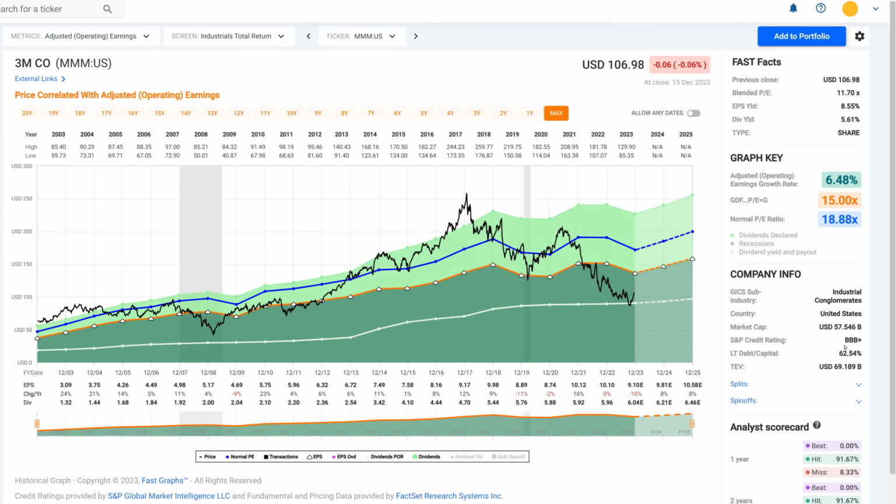Next stock on the list here would be 3M. 3M is one of the higher quality stocks in this industrial sector. They've gone through some issues with some hearing protectors they built for the military. The stock has gotten very inexpensive. They've maintained their dividend record. The growth rate has slowed down here recently compared to historical norms, but it does offer a 5.6% dividend yield. I like this stock. I'm long on this stock.